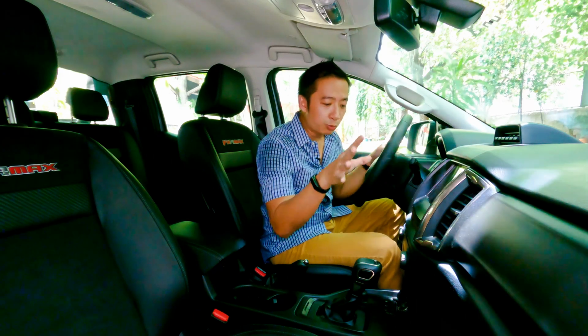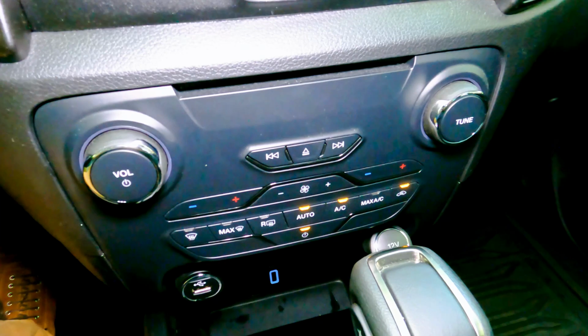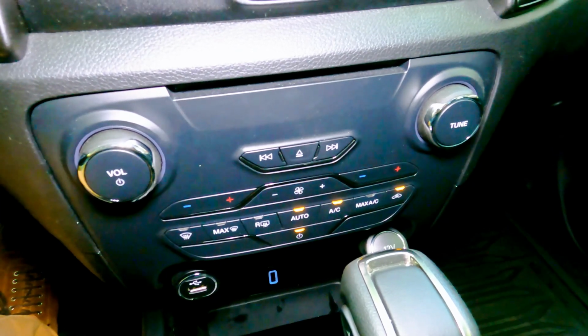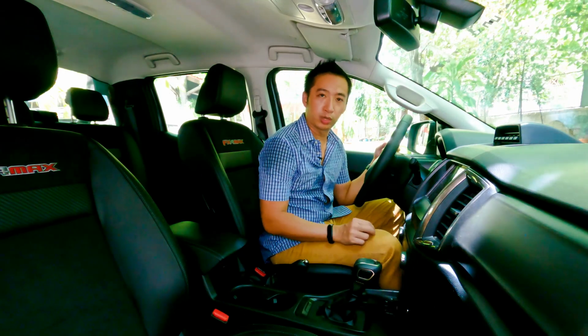Now anyway, let's move over to the climate control system. We've got a nice and cold climate control system here. It's fully automatic, and we've got several other charging ports here. We've got a 12-volt outlet and a couple of USBs.